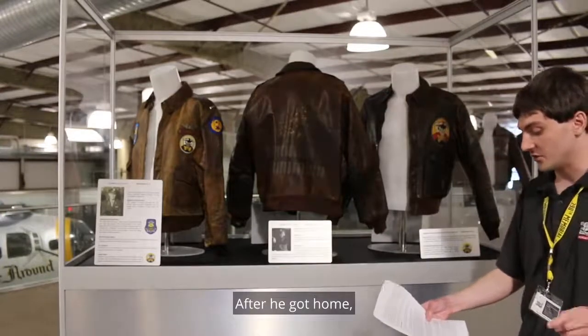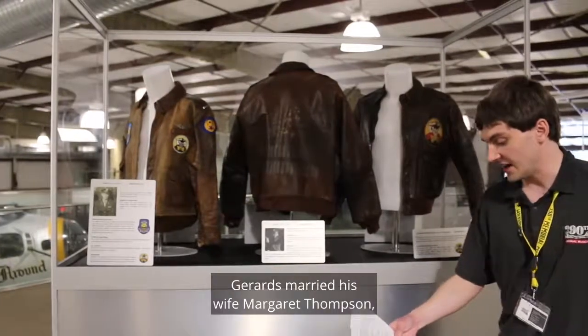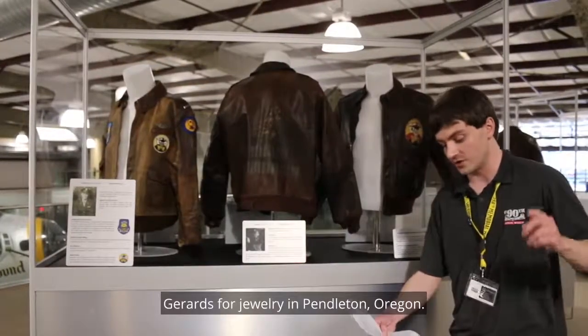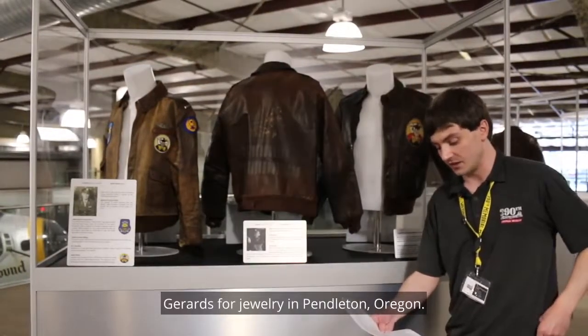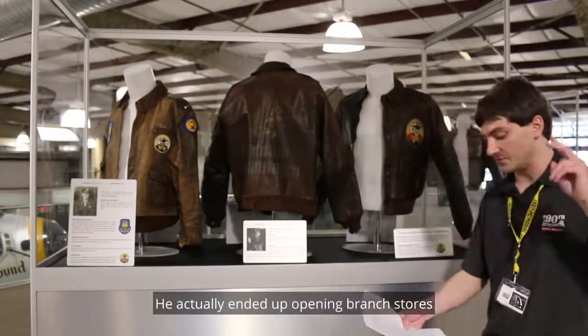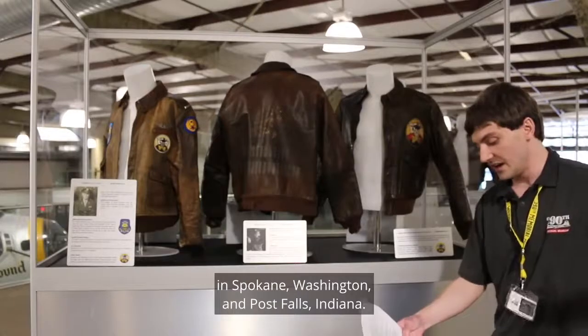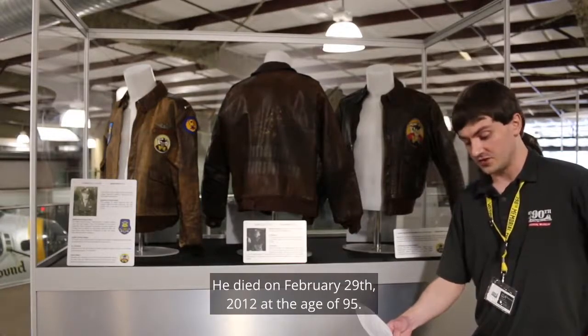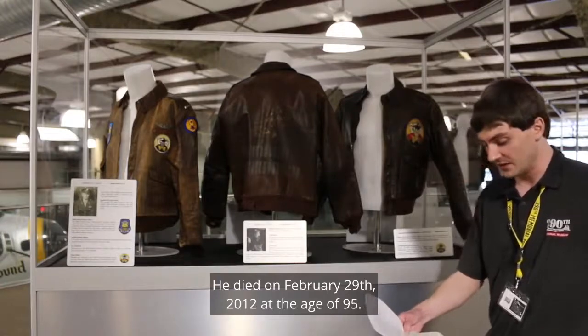After he got home, Gerards married his wife, Margaret Thompson, and returned to the watchmaking business. He eventually opened his own jewelry store, Gerards for Jewelry, in Pendleton, Oregon. And he was actually pretty successful in that industry. He ended up opening branch stores in Spokane, Washington, and Post Falls, Idaho. He died on February 29th, 2012, at the age of 95.